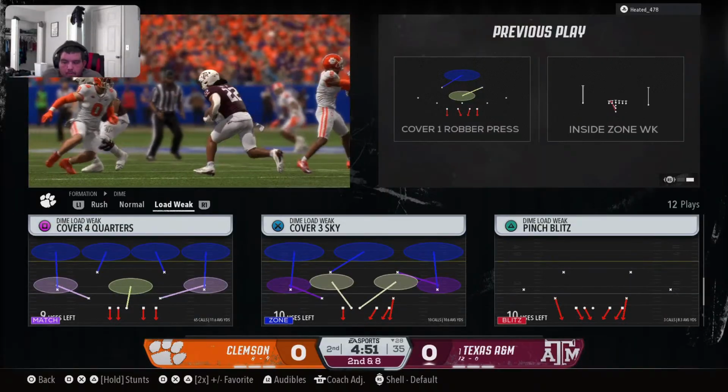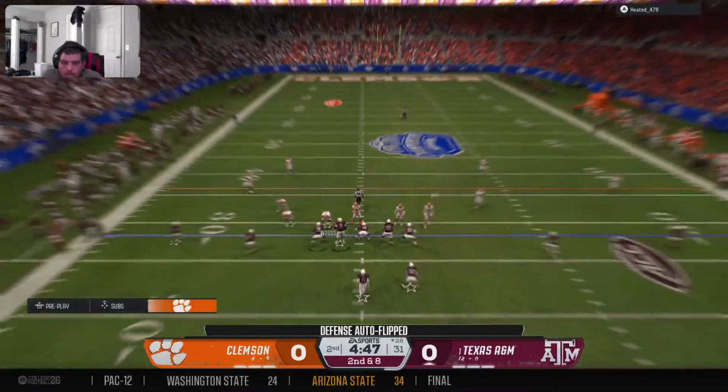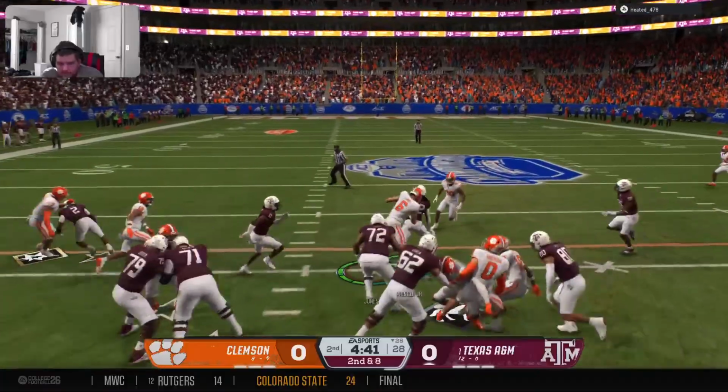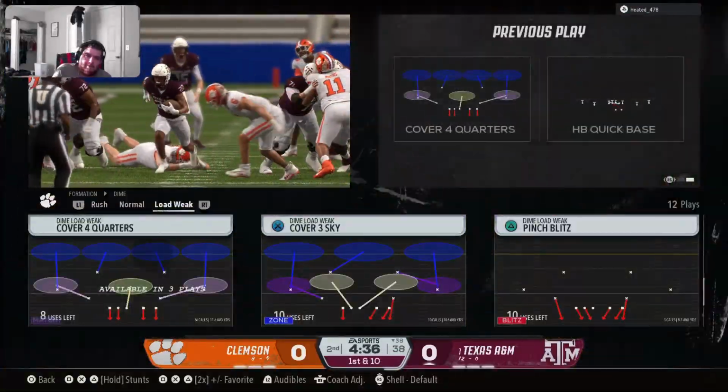Chris, I know it's not a huge gain. You didn't pick up the first down, but it's still early in this game. Never abort this running game. You keep working. It's kind of like a body blow in a boxing match. Keep wearing the defense down, and eventually you can hit a big one. They bring him down, but a solid run there by the sophomore.